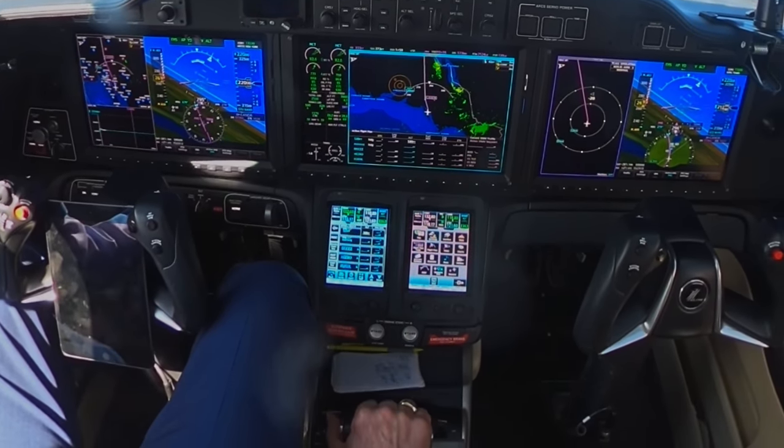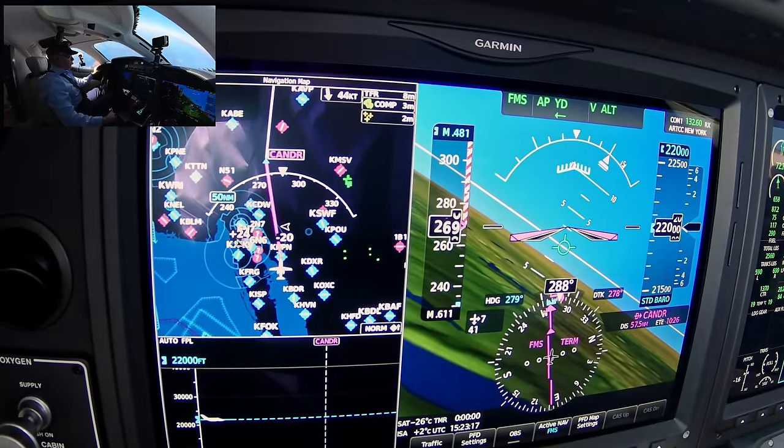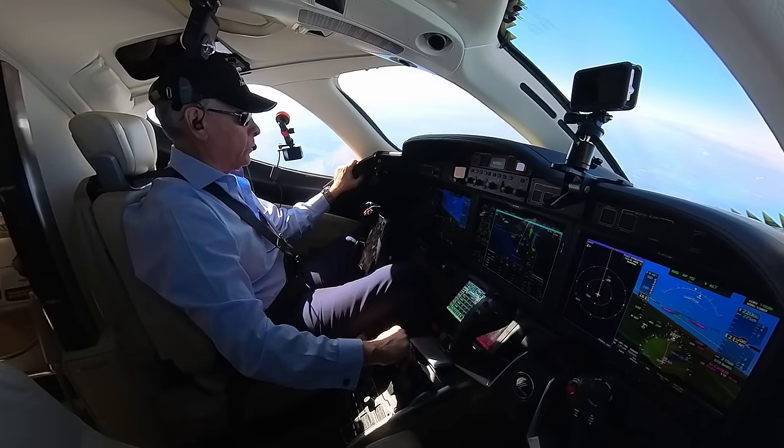All right, pull some power. Jeff 871, climb maintain level 320. Can't use all the power that the plane has at this altitude. Jeff 871, contact New York 132.17.